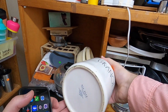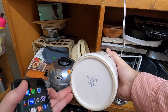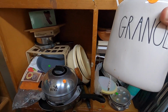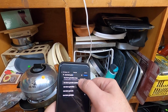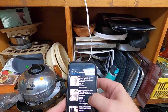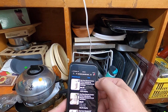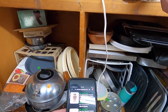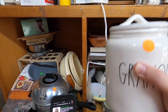This looks like Ray Dunn, which it is. Ray Dunn granola, but again $8. $18.99. Oh, that's at auction. $24.99 brand new though. It's ridiculous. $25 brand new, and this is definitely not brand new. At $8 it isn't worth it.